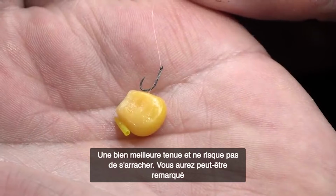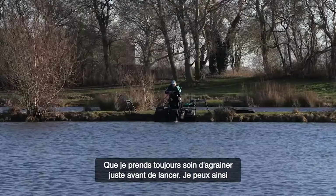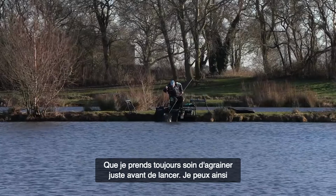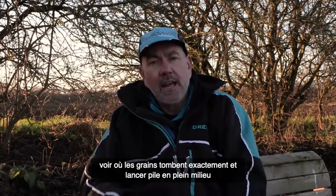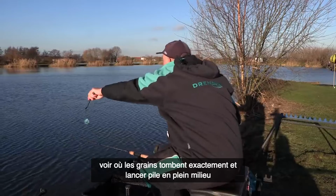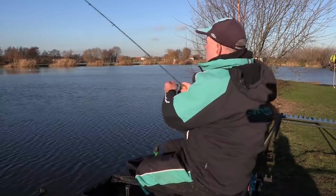You'll have noticed today that every time I cast to where I'm fishing, I feed first. So I feed with the catapult, I've already baited the hook, and I cast to where the bait is landing. So I'm right in among the feed.